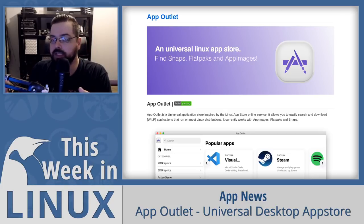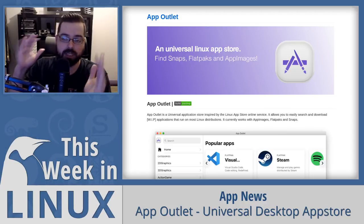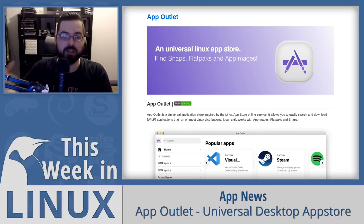So if you want to use it and then give feedback and that kind of thing, that would be really great. I think they would definitely appreciate that. So I'm not saying don't use it. I'm just saying keep in mind that it is definitely in the early stages, so don't expect it to have everything and work perfectly.